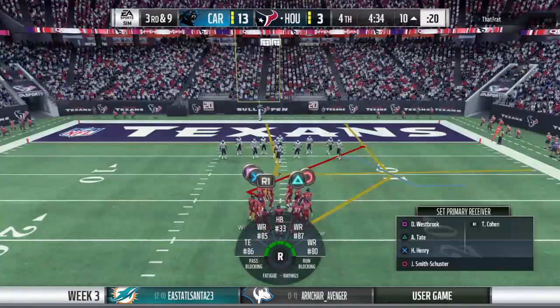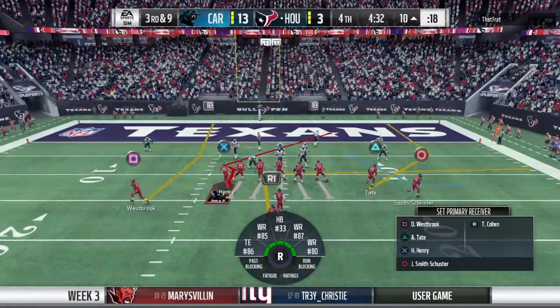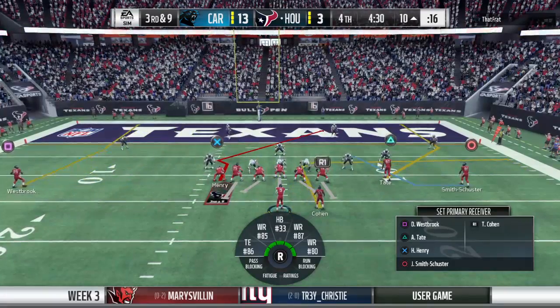The Texans on 3rd down. 2 for 5 to this point. This is 3rd and 9.